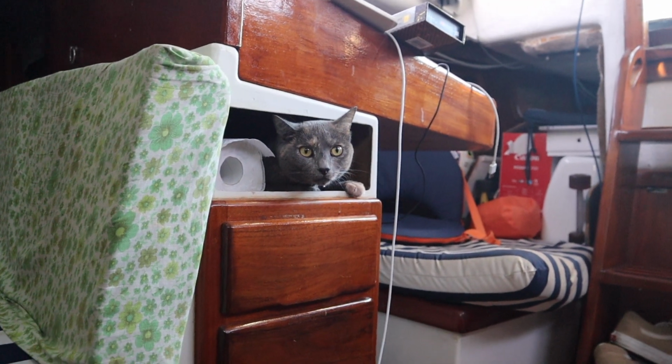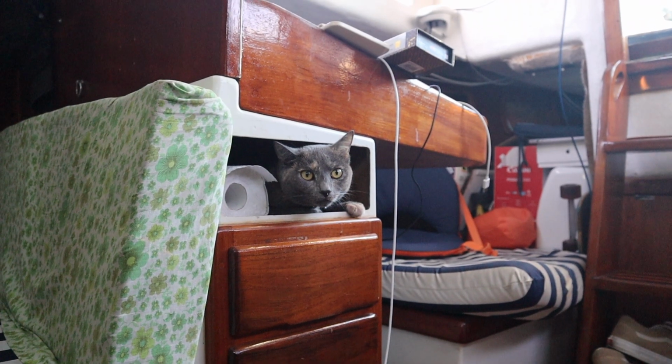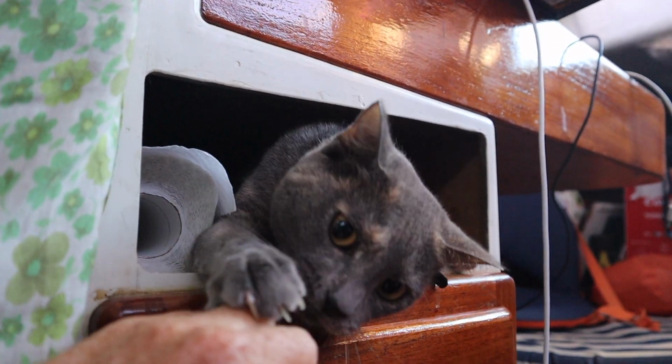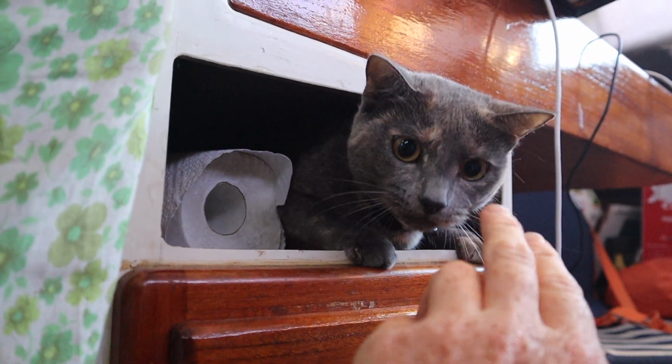What are you doing? Someone left the cutlery drawer open again, did they? Should protect the cutlery drawer at all costs.